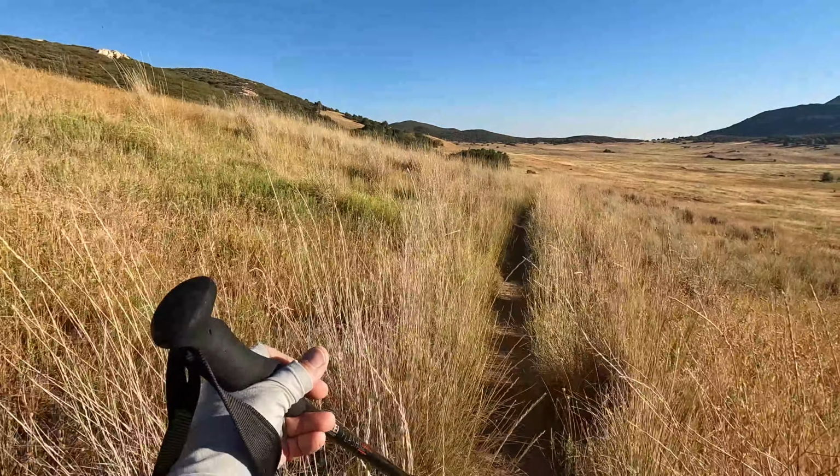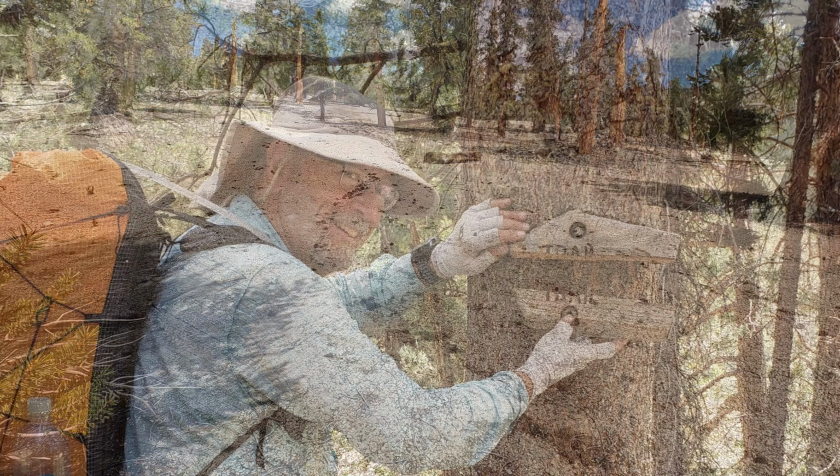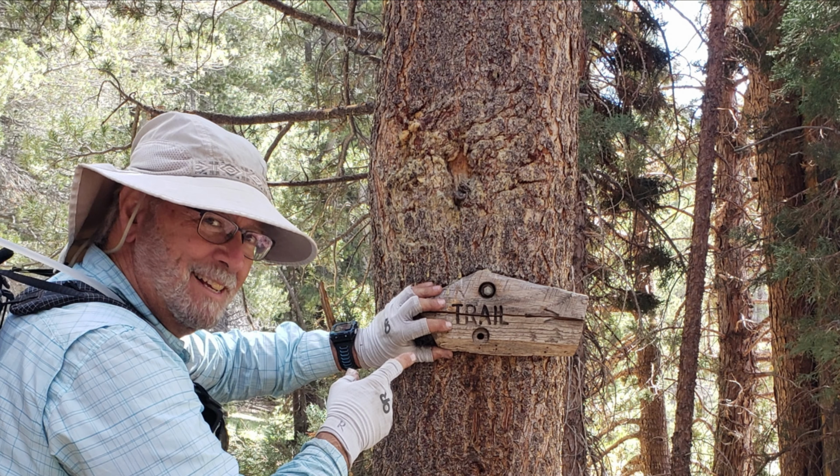We're going to go over some ways to spot a trail that may or may not be very visible. There are a few subtle things you can look for to try to stay on the trail. This usually applies if your phone app doesn't work, if your battery went dead, or you just don't use a phone mapping app. All right, here we go.